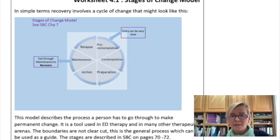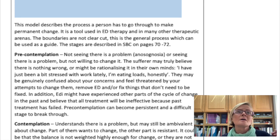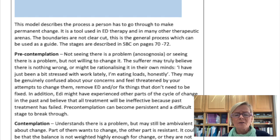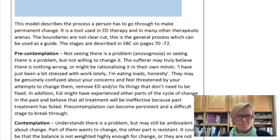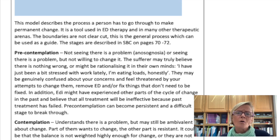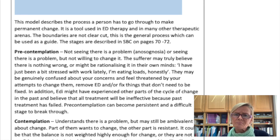Okay, so let's have a look at a little bit more detail. So pre-contemplation: very often carers will come to the workshops and say, nothing works, my loved one doesn't want to get better. And that's the really difficult thing about eating disorders, isn't it? That people are very resistant to change. There's nothing wrong with me, it's you that's got the problem, is often what sufferers will be saying to their carers. And there's 2 types of pre-contemplation.